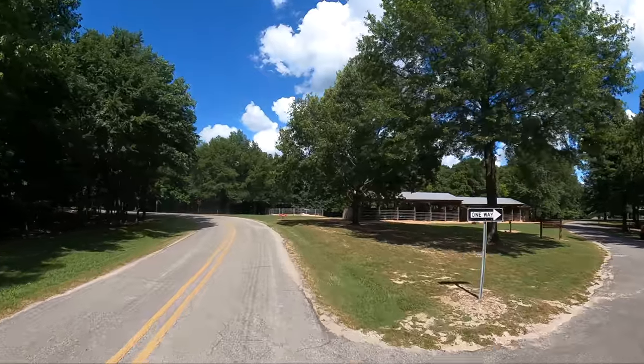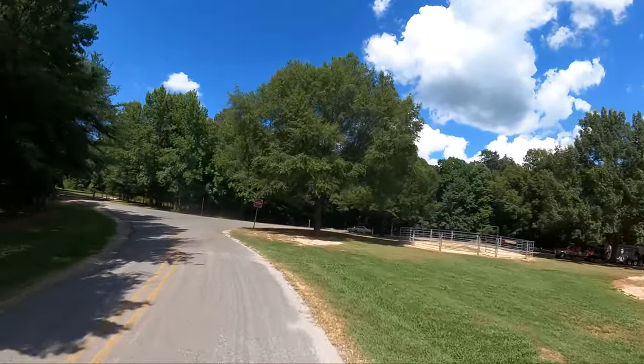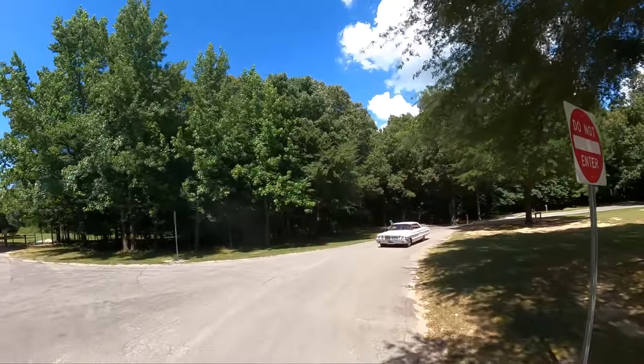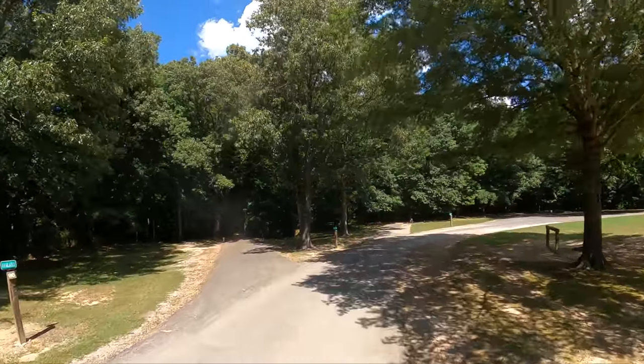We're gonna go the wrong way. We're gonna get to look at that car again. He's a good-looking car. Man, I like that.